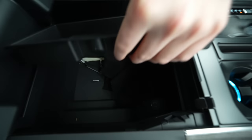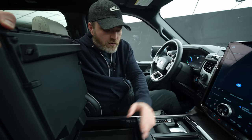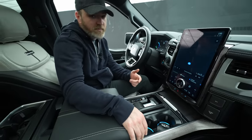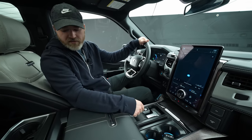Here's another thing you've got to think about. How does the cable come out if you do have it plugged in down there? How do you get the phone back out of there to possibly sit in here? Well, you carve out a particular spot so it's not getting pinched. You wouldn't believe how many cars don't have a slick method of doing that.